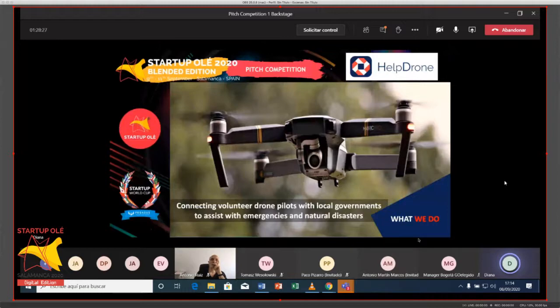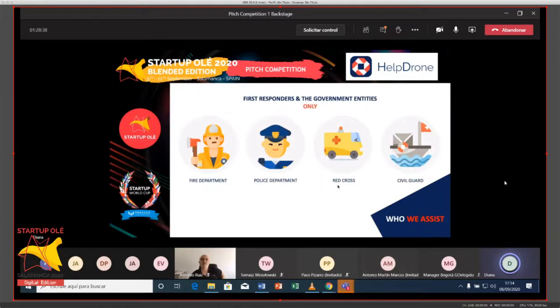We connect volunteer drone pilots with local governments and first responders to better assist with emergencies and natural disasters. So how do we do that? Well, first of all, I want to let you know who we work with. We only work with the fire department, the police department, the Red Cross, and the Civil Guard. We only work with government entities.